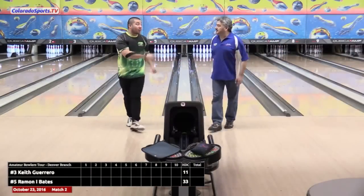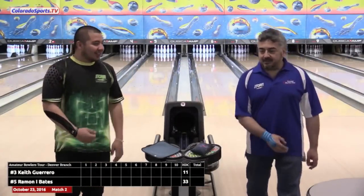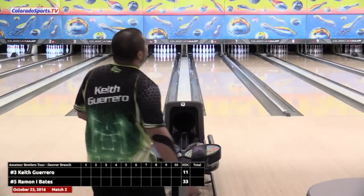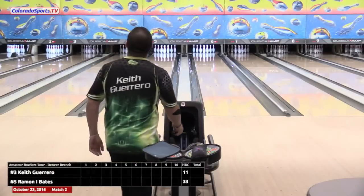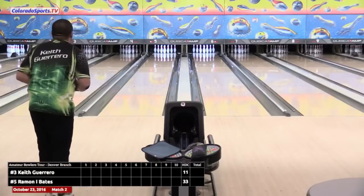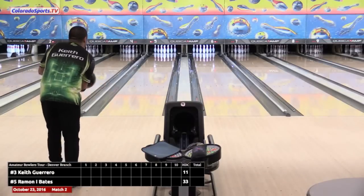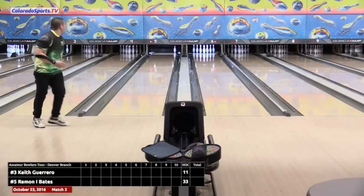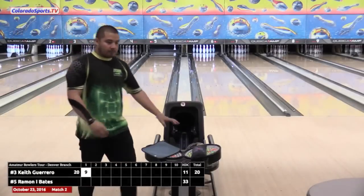So Keith's going to lead off. Yep. Ramon's getting 22. And he's going to let Ramon finish on his good lane. I don't think Keith worries about it, though. The Guam Bomb. He wants to lead off. He just wants to rock and roll. And he does rock and roll. Boom. Oh. And that might be the only thing that stops him. Yep, lack of carry.